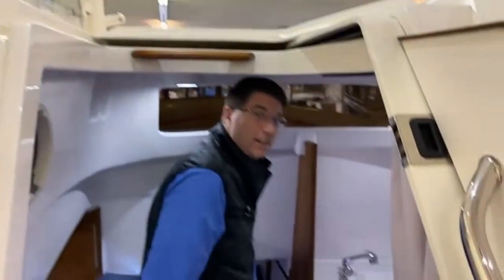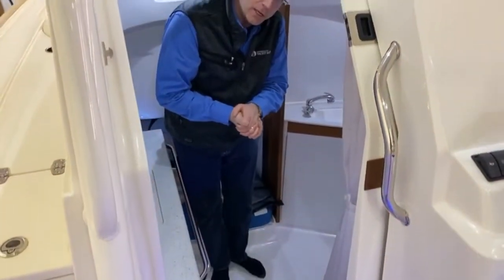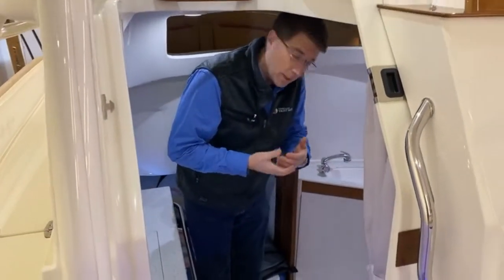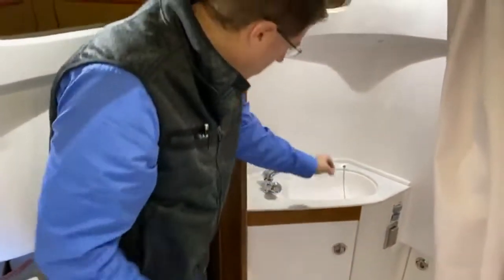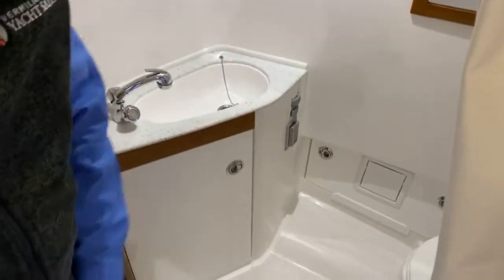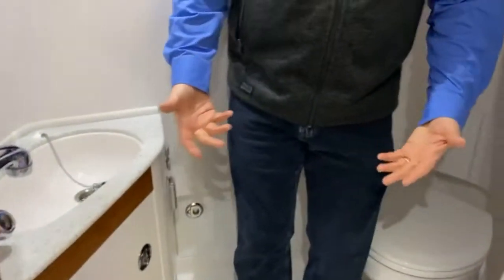Going down into the console area. So I'm 6'4", so in a 32-foot center console, I'm able to stand up, not completely straight, but straight enough where I can come down here and have access to the full head that also has a shower. You can also use it as a shower from the sink here. Nice, easy head to get into. With plenty of storage in here.